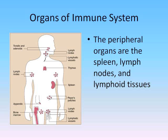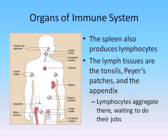The peripheral organs are the spleen, lymph nodes, and lymphoid tissues. Now, the spleen also produces some lymphocytes, and the lymph tissues are the tonsils, the Peyer's patches, and the appendix. Lymphocytes aggregate there, and they're just waiting to do their job. They're waiting to be called on.